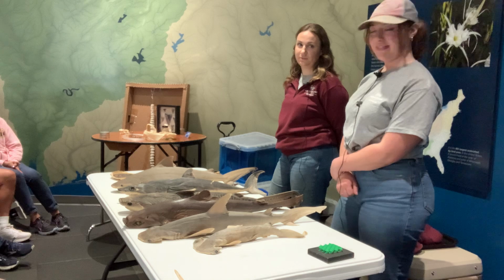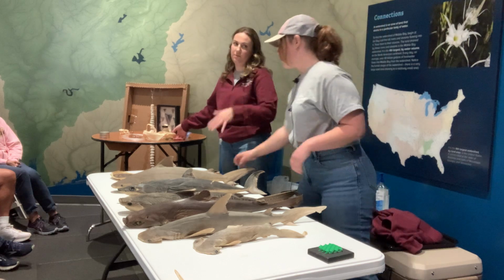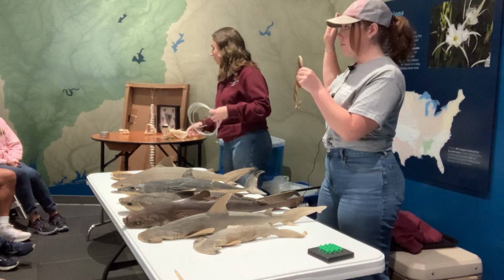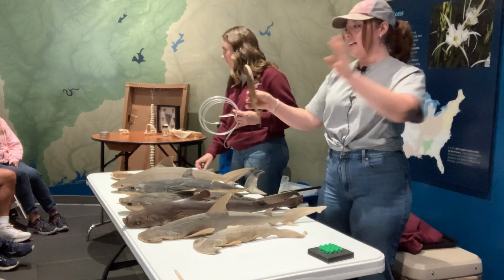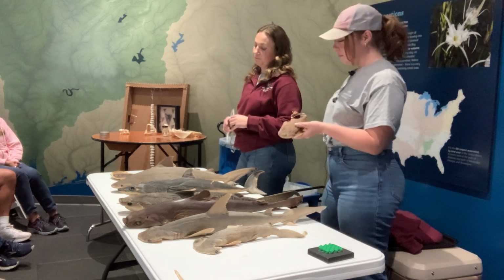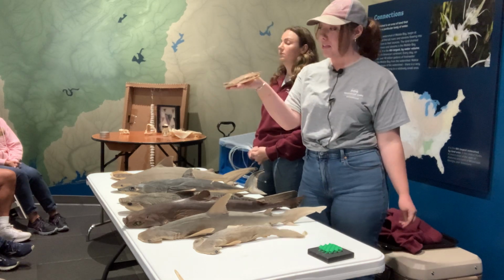I see you guys also have some tests over there. Yeah, we'll get into it really quick. Answer to our question, and I'll pull this stuff up. Who votes shark? Who votes ray? This is an Atlantic angel shark. So that's why it's a test. It is a shark, but it's pretty much shaped like a ray.